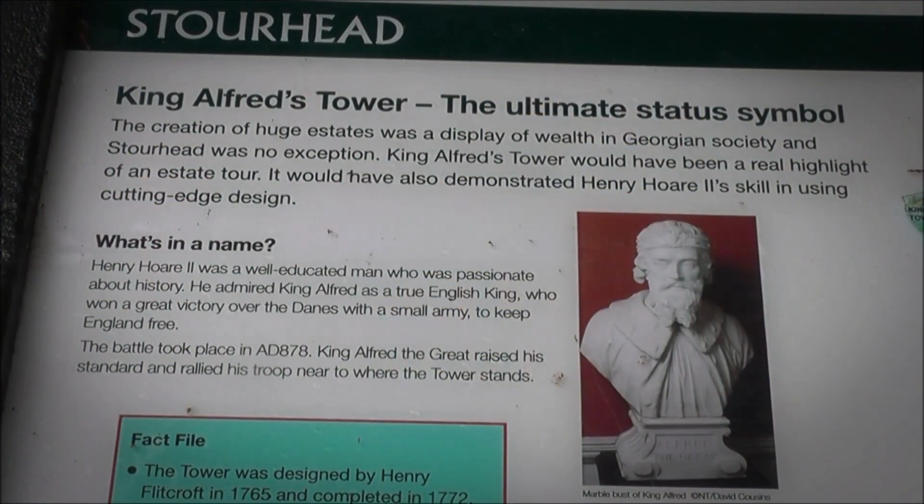So here we have what King Alfred was about. Henry Hoare admired King Alfred as a true English king who won a great victory over the Danes with a small army to keep England free. The battle took place in AD 878. King Alfred the Great raised his standard and rallied his troops near where the tower stands.